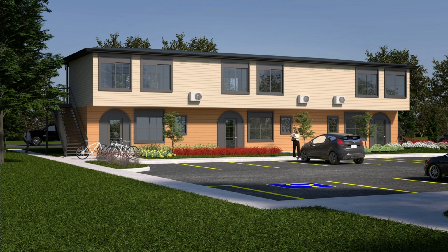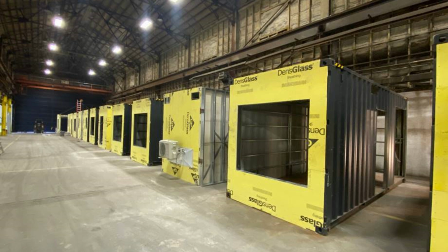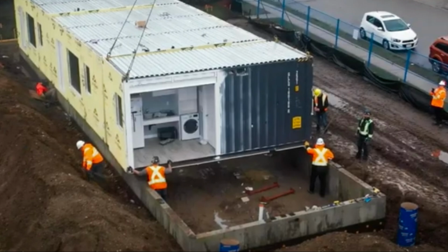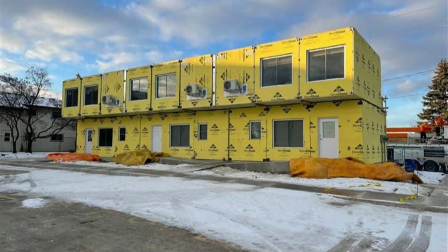Welcome back. These new single-bedroom apartments on Bechtel Street in Cambridge were built by the Region of Waterloo to provide affordable housing accommodation for seniors. The containers were fabricated off-site in a workshop, then trucked to site and hoisted onto a concrete foundation with some crawl space. This two-story project was built using 16 shipping containers to accommodate 6 residential units.